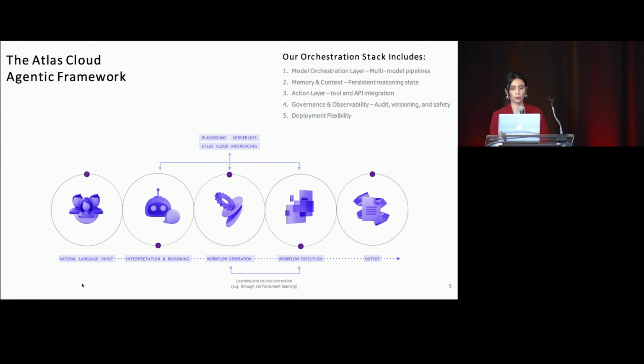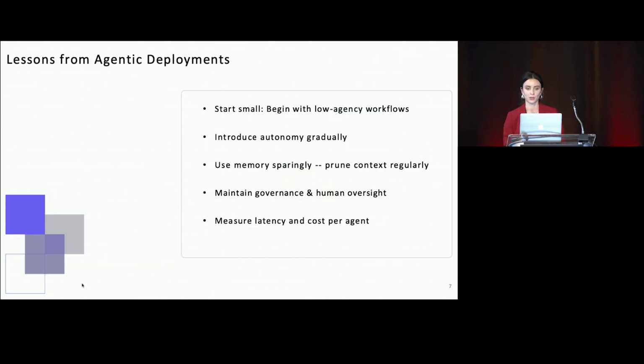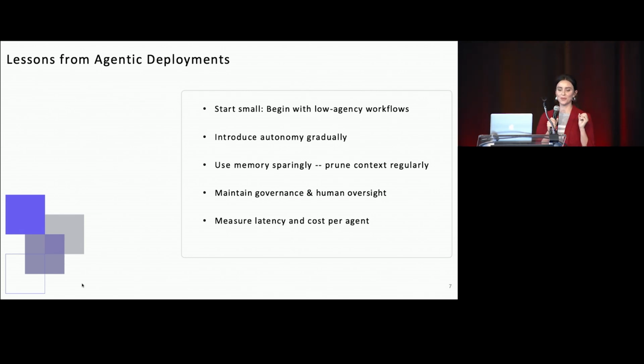Through course correction and learning, our agents are able to re-implement this, and the minutes have turned into seconds. So, always keep your context bloat low. Don't over-automate, and have fallbacks. And make sure that you audit.